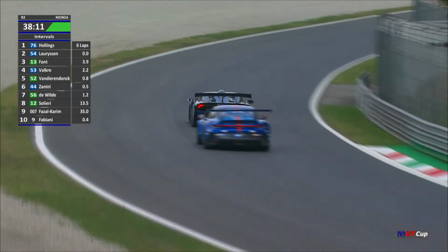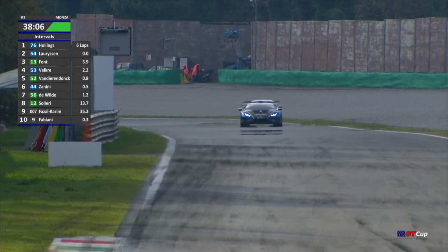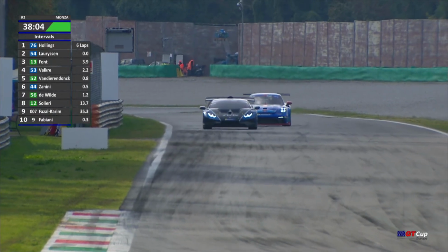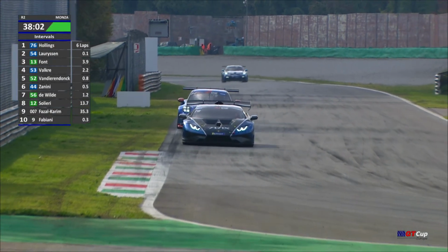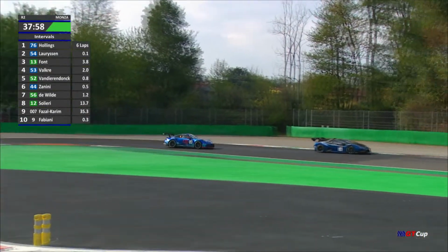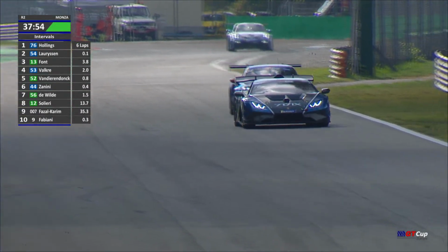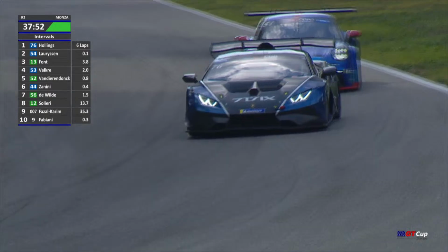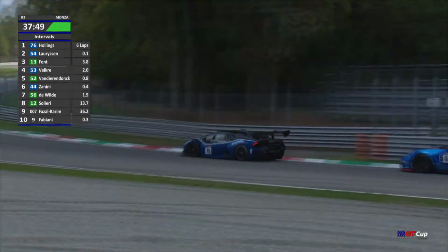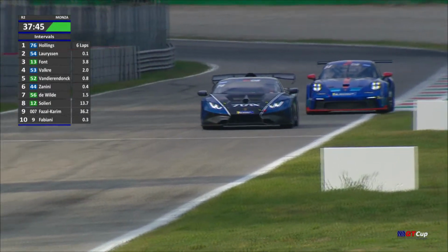Fabulous racing. And despite the fact that traditionally the GT3 Cup car in second place is better under brakes than the Lamborghini Super Trofeo car, Charlie Hollings, he wouldn't budge. He holds him off for another lap. There is Font in the background, 3.8 seconds behind. Nice driving from Charlie Hollings. This is impressive, in fact, on debut in the GT Cup Europe Championship. We could be witnessing the battle of the season here between Hollings and Larison.